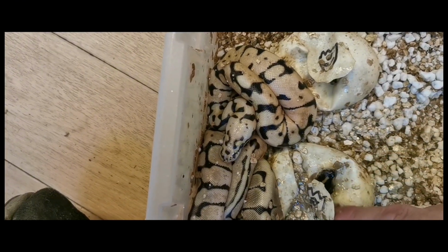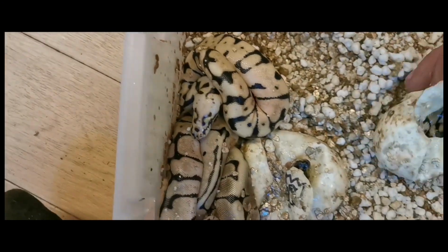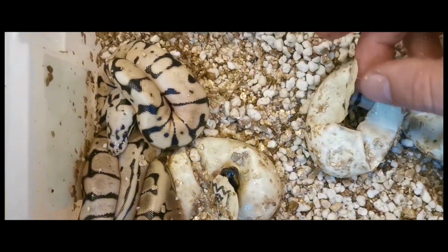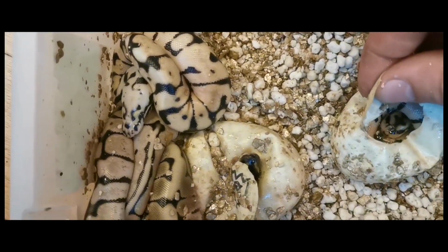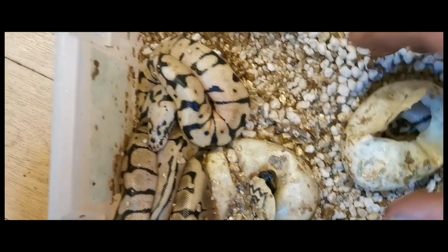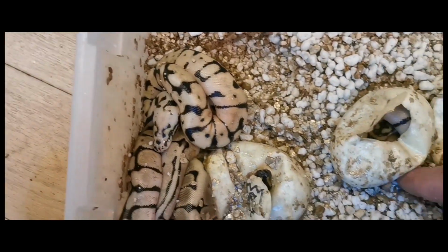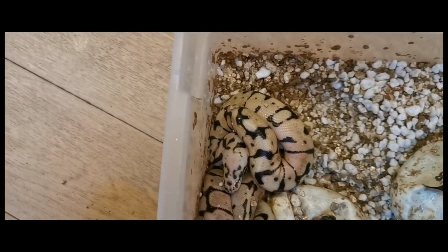He's just getting a bit of a slow start, isn't he? And then we'll check on this one here. Oh yeah, he's looking good. Little nose poking out. We'll let him come out on his own time. He has all the access in the world. There's not even any yolk left in there. He's absorbed it all. He's just feeling cozy, I suppose.